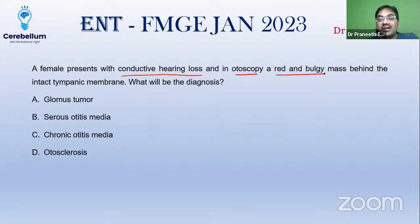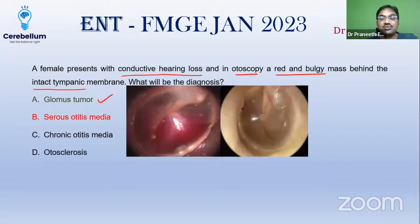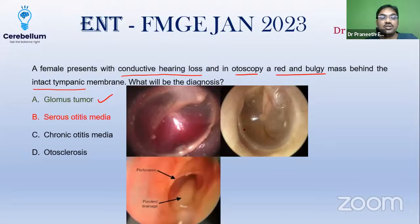So on otoscopy, a red and bulgy mass behind an intact tympanic membrane. So it is obviously a glomus tumor. So this is glomus tumor and this is serous otitis media. Here also the tympanic membrane is intact, but you can see a sterile fluid inside, right? In the middle ear, you can see a sterile fluid, air fluid levels can be seen over here.